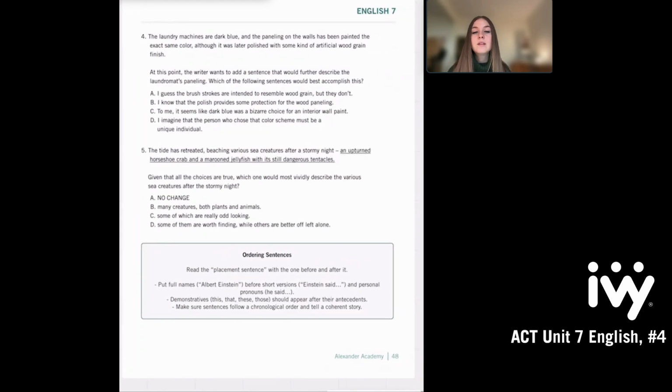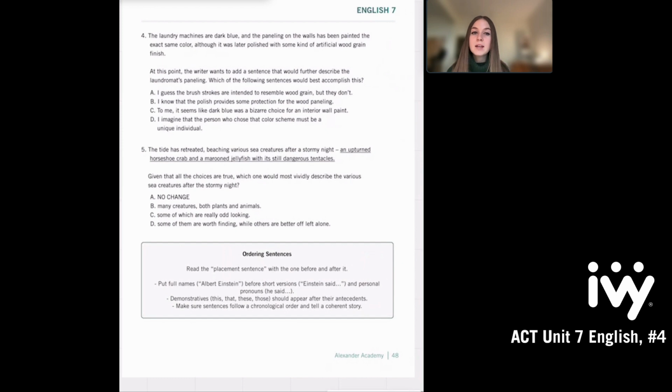Number 4. The laundry machines are dark blue, and the paneling on the walls has been painted the exact same color, although it was later polished with some kind of artificial wood grain finish. At this point, the author wants to add a sentence that would further describe the laundromat's paneling. Which of the following sentences would best accomplish this? So again, we're looking at something that would describe the paneling. The answer choice that best gives an impression of what the paneling looks like is A. I guess the brushstrokes are intended to resemble wood grain, but they don't. That gives us some additional idea of what the paneling looks like.